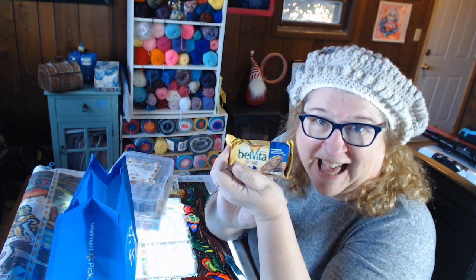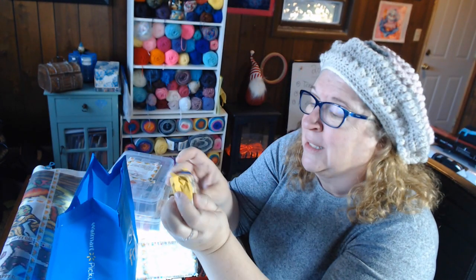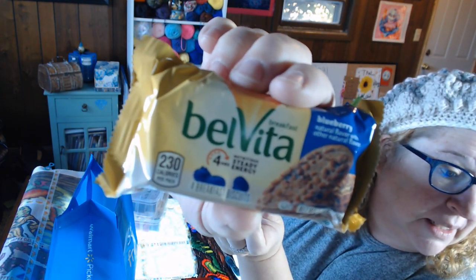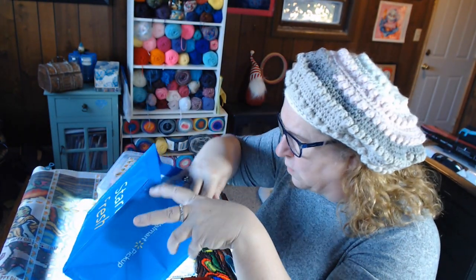Okay, then we got, oh my gosh, Belvita. Have you ever had these? Oh, they're so good. I used to have these for breakfast a lot with my coffee. These are the blueberry ones. These are delicious. Yes. Oh, thank you, Walmart.